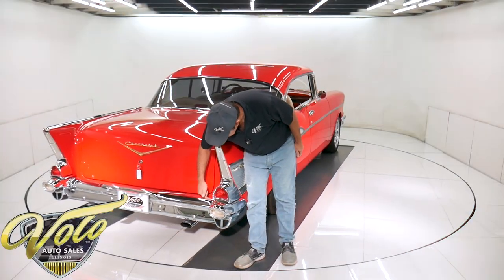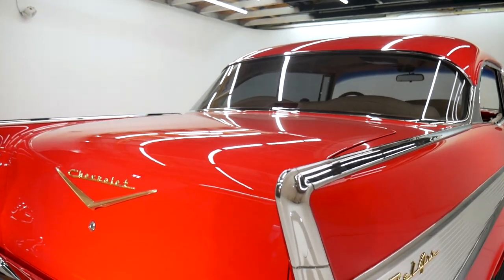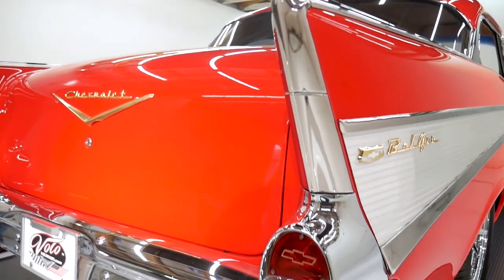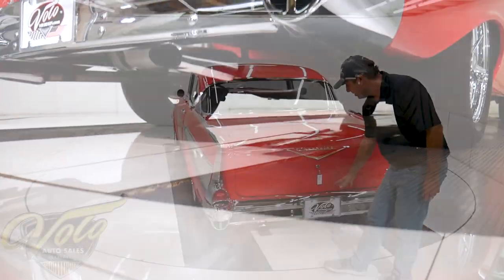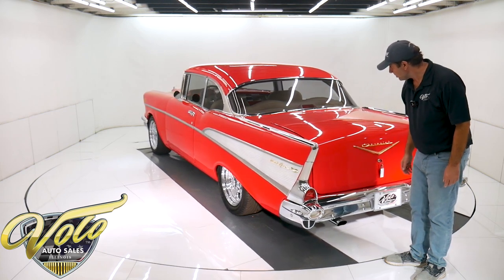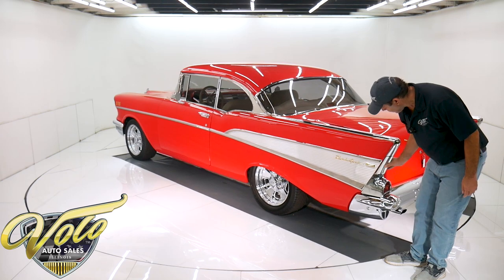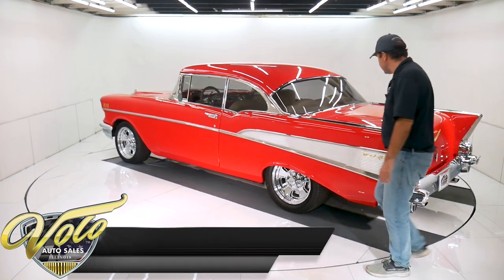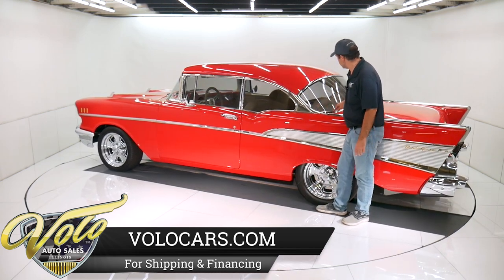Has optional reverse lights, has Chevy bow tie tail lights, has some nice chrome tips. The bumper, I think, might be off a Nomad because it's curved in right here for the license plate. Usually a license plate would be up here. The trunk fits real nice and square. For those that don't know, there's the fuel behind the trim, but all this trim is sparkling. The rubber gaskets are soft.